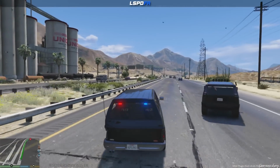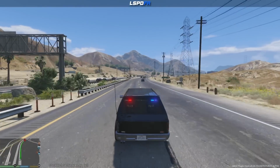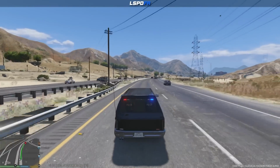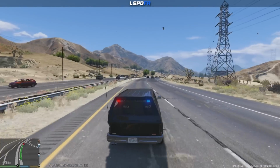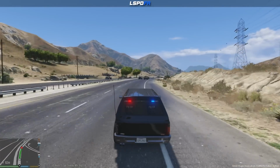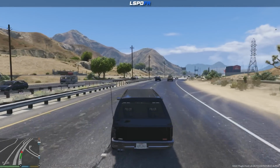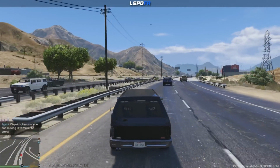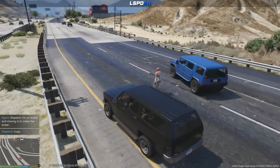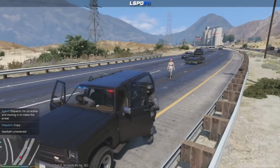So we'll turn on lights till we get a little closer. We're about 400 meters out. We're on Route 13. We're now in more of the Chiliad mountain range area. So is this person on foot? Looks like they're on foot here in the middle of the road. Interesting. Okay, I'm moving in to make their arrest. Oh yeah, it's definitely her, I believe. Okay, let's see if we can arrest her.